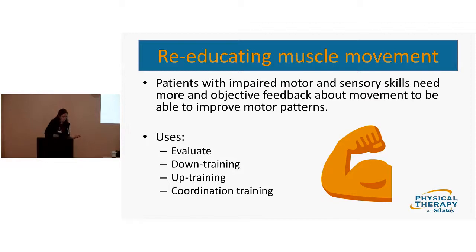Up training is when we're trying to get a muscle to really facilitate and strengthen, and then any sort of coordination. If we're counting down 5, 4, 3, 2, 1, swallow, that's coordination, which we always know isn't always the easiest for our patients.